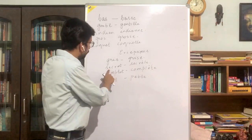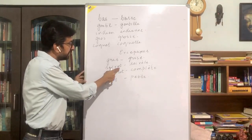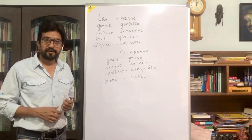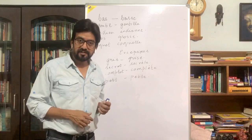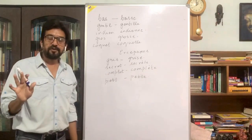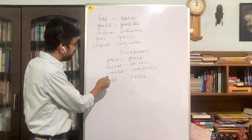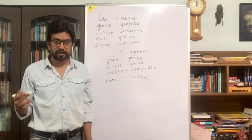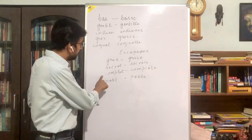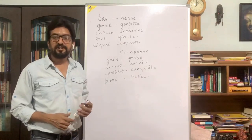Now this is what we call secret in English, right? How to pronounce it in French? S-E-C-R-E-T. Secret, secret. Remember, the meaning of these words is the same as the meaning they carry in the English language. Now, complete. In French, we say complet, masculine complet, feminine complète. Un homme complet, a complete man; une femme complète, a complete woman.